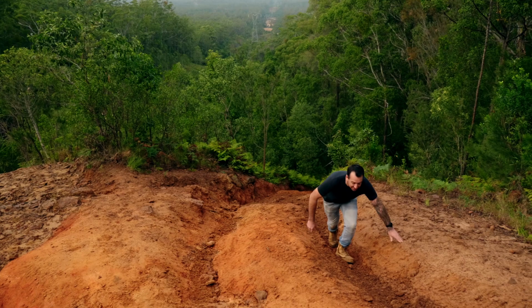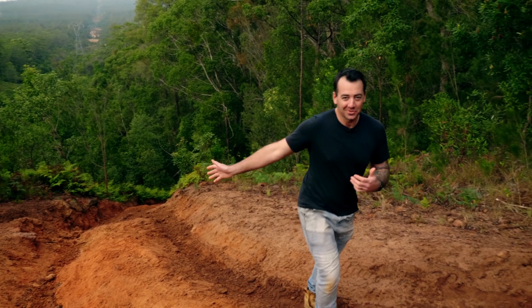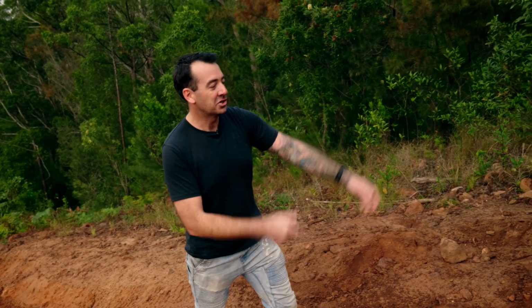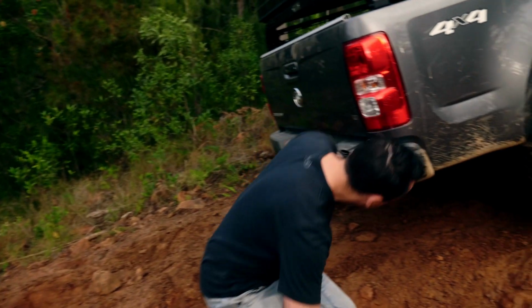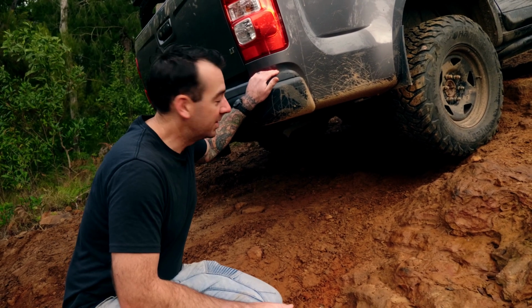Well, we've made it pretty far. I gotta be honest, half the fun is getting out here and enjoying the outdoors and driving the tracks, but the other half is when this happens and you get stuck and you gotta figure it out. It looks like we've diffed out here and our suspension is jammed up in the rocks, so we're gonna need a little bit of a helping hand.